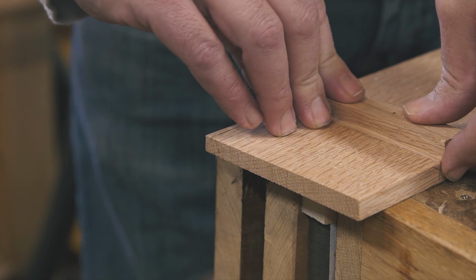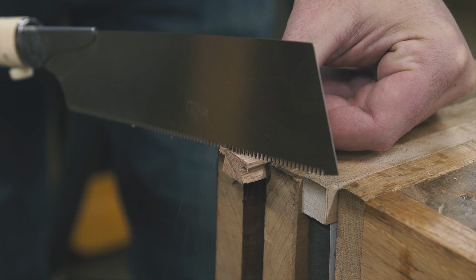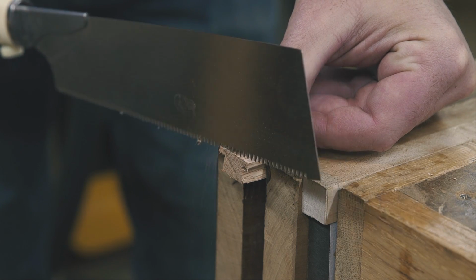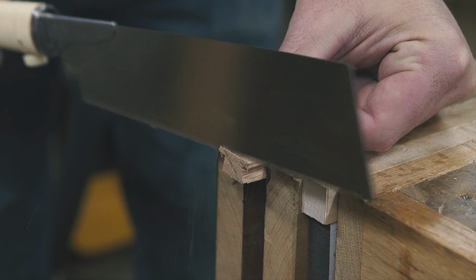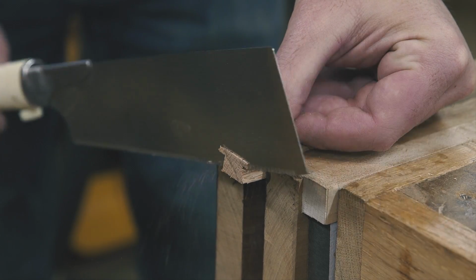The runner was still a bit proud, I'd say about a pencil line strong, so I put it back in the vise and took the tiniest of cuts. This is where a shooting board would come in handy, though I haven't ever made one for myself. Future project.